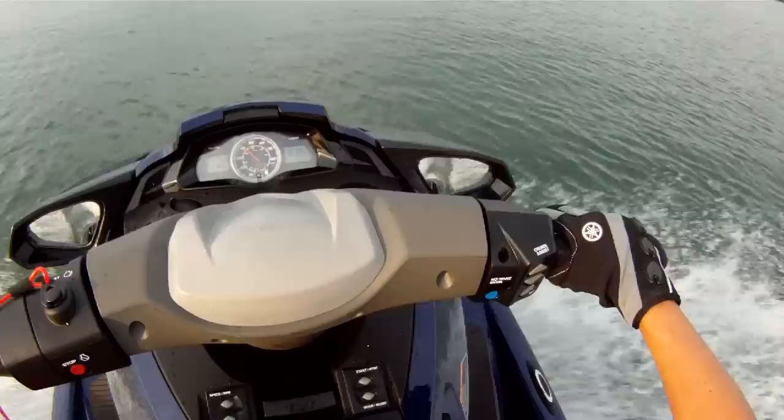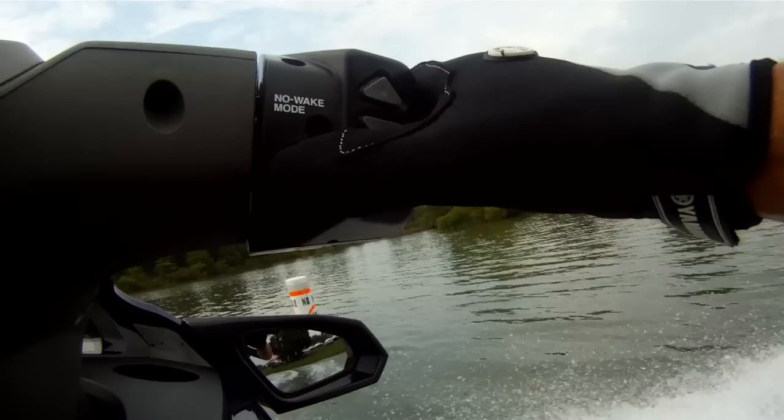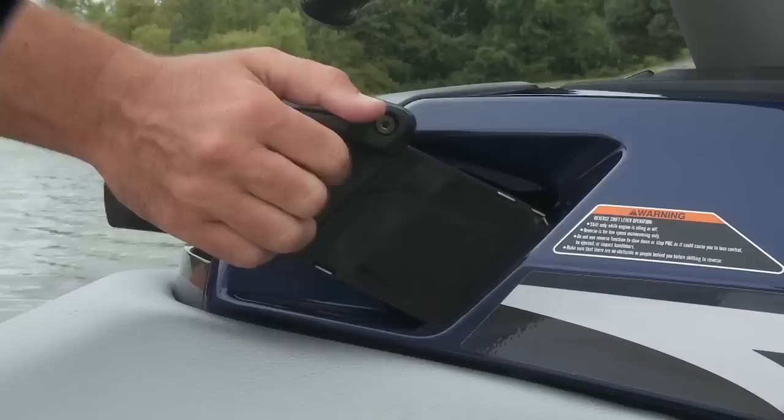Yamaha's exclusive cruise assist mode minimizes throttle tension on longer cruises, and no wake mode allows effortless navigation through controlled areas. An instantly activated mechanical neutral enables this craft to start in place and ease around the dock.